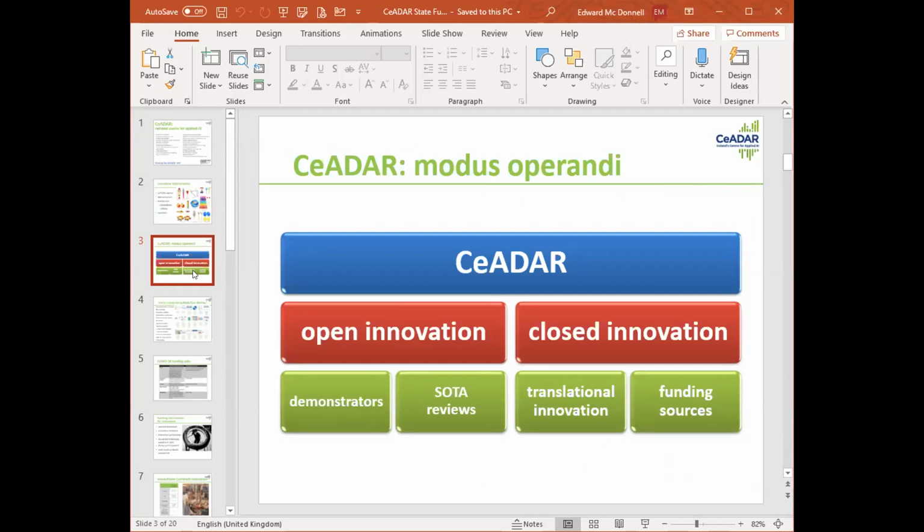That's all funded by the funding we get from Enterprise Ireland and the IDA. So that covers our demonstrator program, and part of that is the state-of-the-art reviews. Particularly now during this pandemic time, we've been making those available through a series of webinars. And of course, you're aware of the demonstrator program.